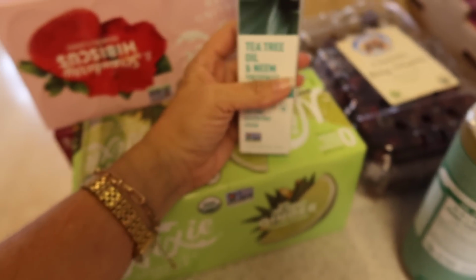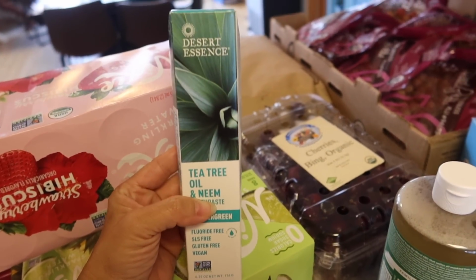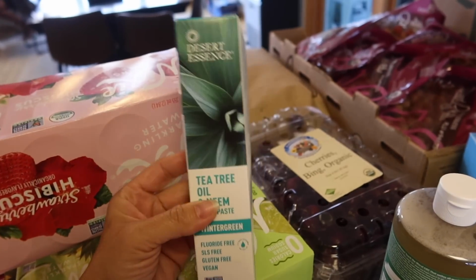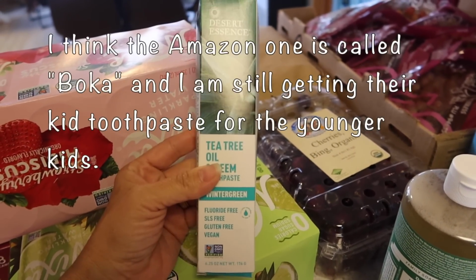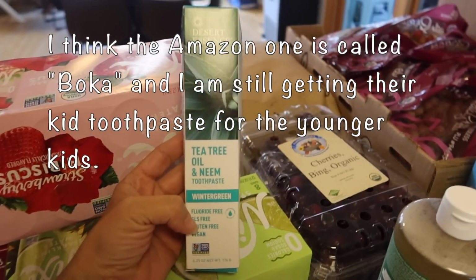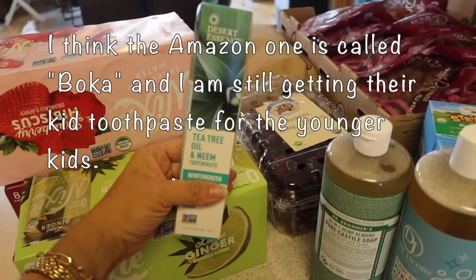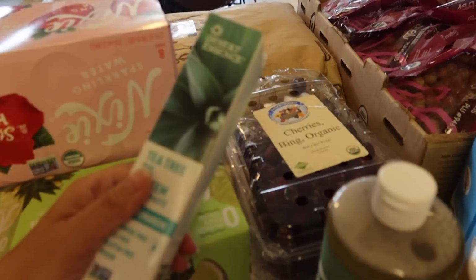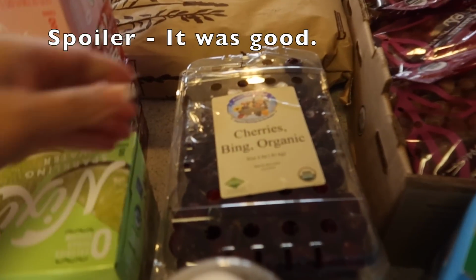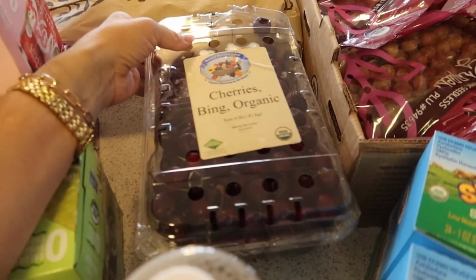Something else I tried was tea tree oil and neem toothpaste. We get a really clean, fluoride-free toothpaste off of Amazon. It is not cheap, and this was a way better price for the same kind of clean ingredients. So I'm just trying this out. I'll see what it's like. If it's good, I will start ordering from this place instead because it will save me some money. We got Bing cherries. They were so good last time. My kids ate them within a day and a half.